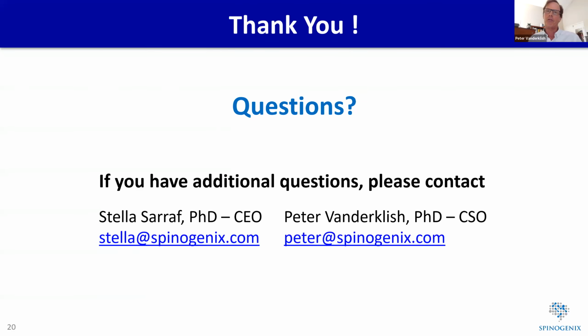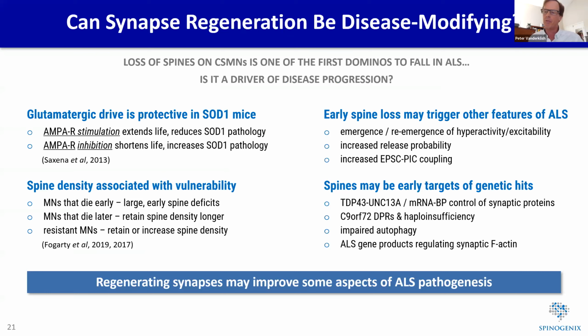And I will reserve for the Q&A maybe a last slide, if anybody wants to talk about the potential of this compound to be disease modifying via synaptic regeneration.